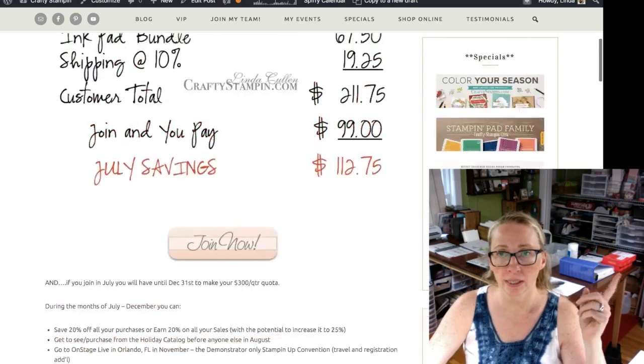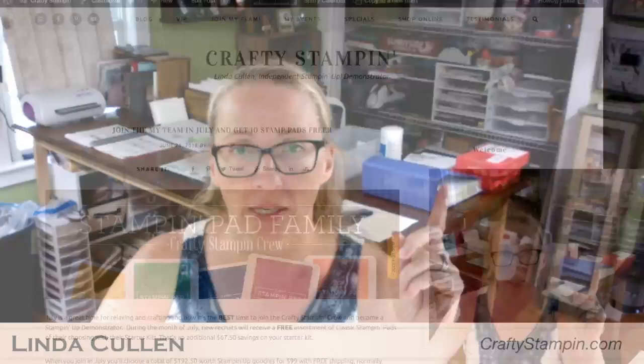Now, what I did want to say is it is important to know the rules with Stampin' Up. And just because another demonstrator is offering some special does not mean it's legal to do so. So the thing with recruiting, we cannot say, hey, join my team and I'll give you an extra $25 worth of product. You can't offer any additional Stampin' Up products with a recruiting offer.